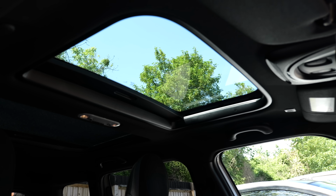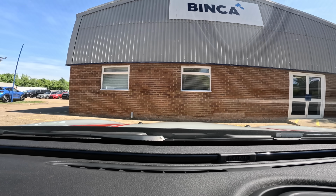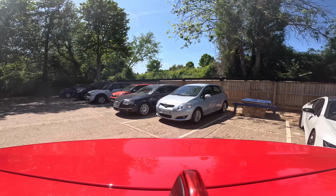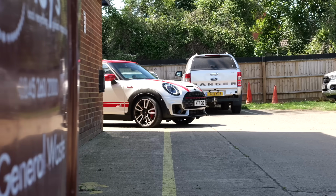Should we get the roof open for the benefit of the video? That'd be quite cool. Might be a bit windy though, that's the only thing. Yeah, and wind noise. Might be alright. Hopefully not. It's got a deflector thing there. It's just such a nice day. Sunroofs, they're just so good.